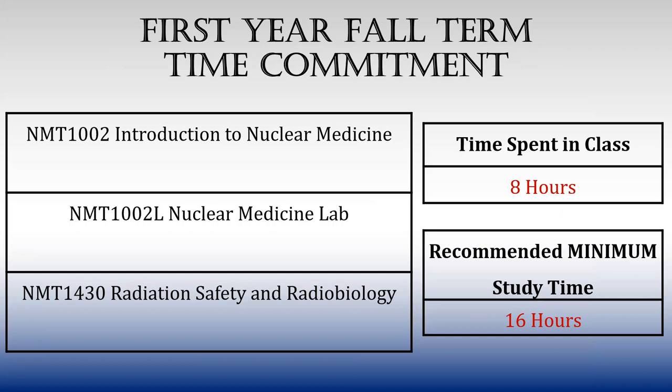The Carnegie Unit was accepted as the standard measure of classroom time. The United States Department of Education defines the credit hour as 1 hour of classroom or direct faculty instruction and a minimum of 2 hours of out of classroom student work each week. Using this as a baseline, we can easily see that the following semesters become more taxing on students' free time.